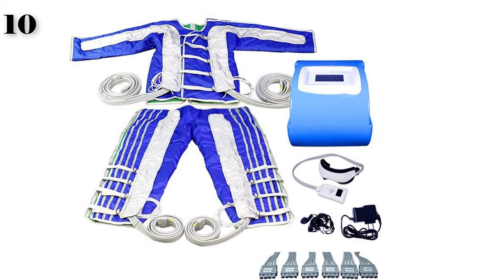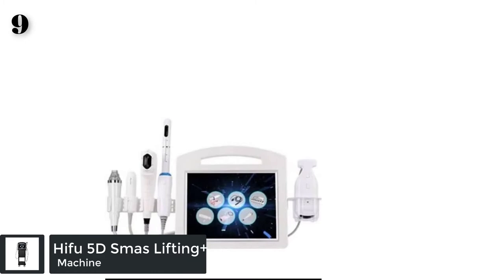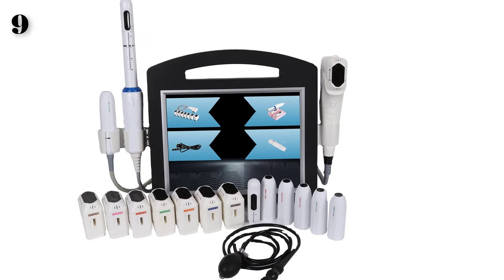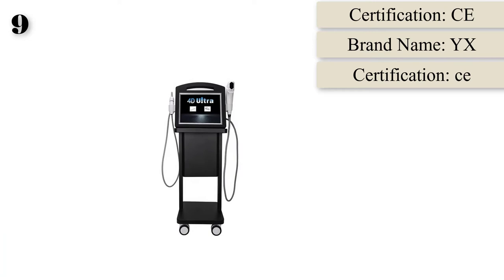The next is Number 9. HIIFOOK 5D SMAS Lifting Plus, HIIFOOK 5D VMAX Plus, HIIFOOK 5D Vaginal Plus, HIIFOOK 5D Vaginal Rejuvenation Plus Microneedle 5D HIIFOO Machine. Pain-Free, High-Intensity Focused Ultrasound directly delivers heat energy to skin and subcutaneous tissue that can stimulate and renew the skin's collagen and thus consequently improving the texture and reducing sagging of the skin.